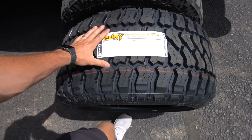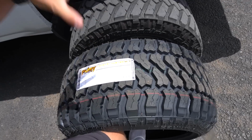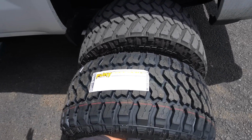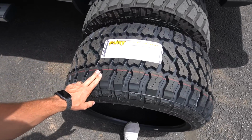These are the new Fury Off-Road 33/14.5 R22 Country Hunter MTs. You guys have probably seen these tires all over everywhere on Instagram, on the World Wide Web, what have you, because they've been extremely popular ever since they were introduced, and really they're on kind of every truck that I saw at SEMA this past year.